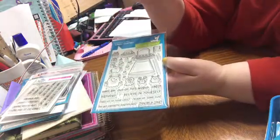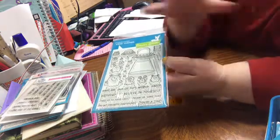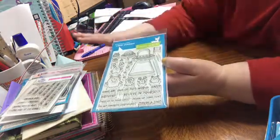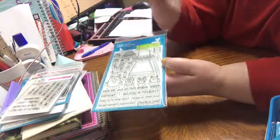I would normally say that because they're so similar, I would de-stash the Gerda Steiner, but I'm going to keep them both because I think that I like having the two different sizes. One of the things that I really like doing is working with galaxy backgrounds and stuff, so I like the idea of having all of those options.